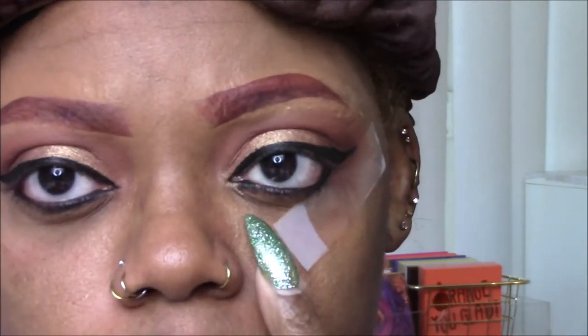Alright, so what I'm going to do is finish this eye. I'm going to do the little fox thing in the corner. In the corner, I'm going to smudge out this liner because I've been talking a while. Mascara, lashes, and we'll do the face. I'll be right back.